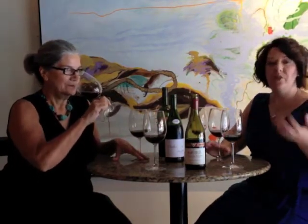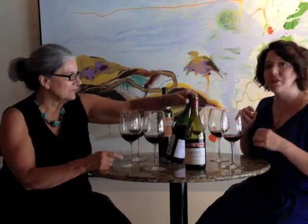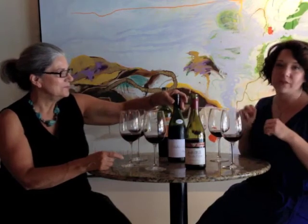But what I really like about this, and the great thing about these reds, is everyone thinks that if you have a red, it needs to be room temperature. But if you chill these just slightly, the fruit flavor that comes out is so wonderful. And we've given these reds a little bit of time to breathe. They've been open for about 25 minutes, and those berries just come through layer after layer.